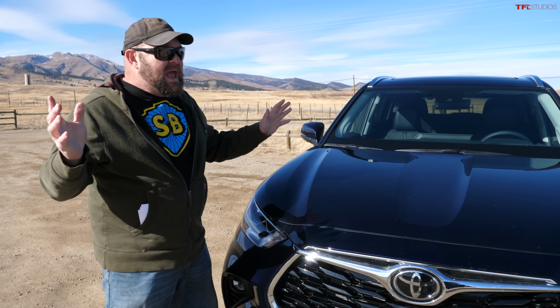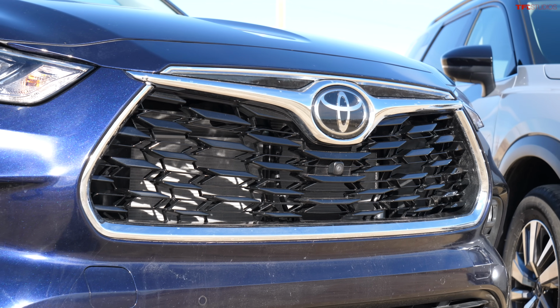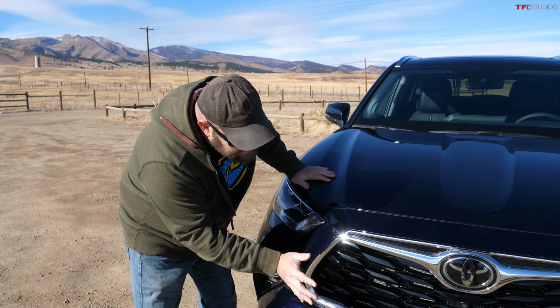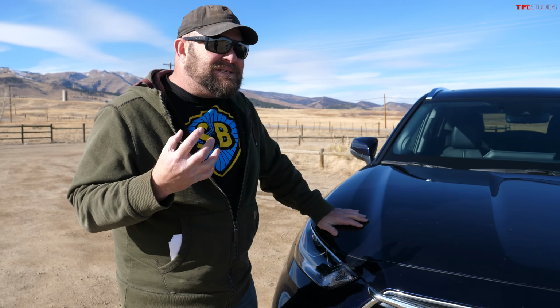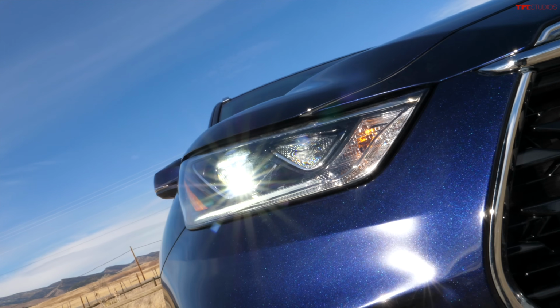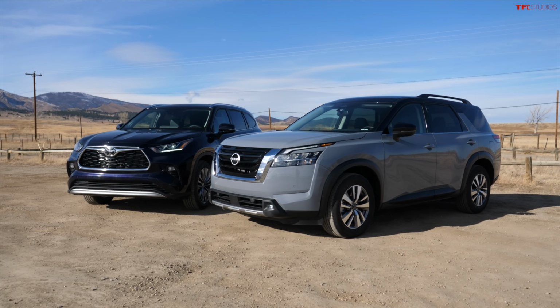Recently, Toyota went and updated the Highlander, and by doing that they changed the grille and some of the components up front and on the side, but it's pretty much the same vehicle. But what they did do is they managed to make the grille a little less aggressive than some of the other Toyotas that are out there that just have massive grilles. This one's not as bad. Squinty eyes, which look aggressive and mean. Very different front end from the Nissan, and a very different hood.